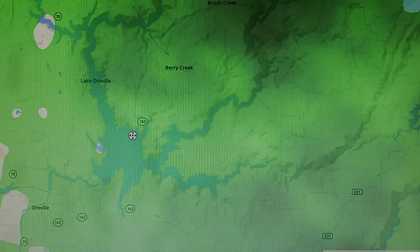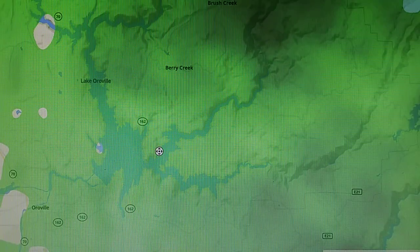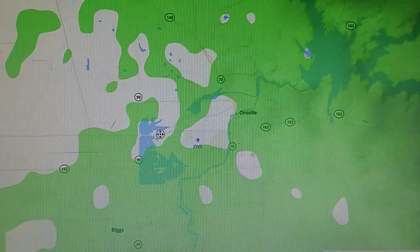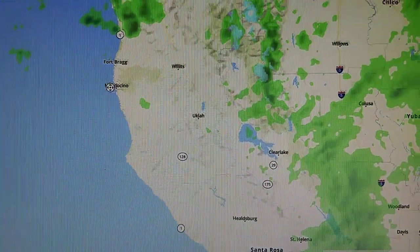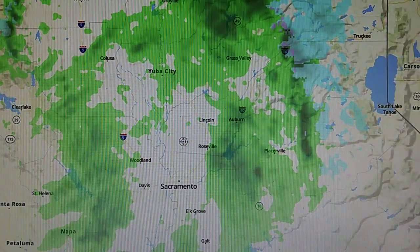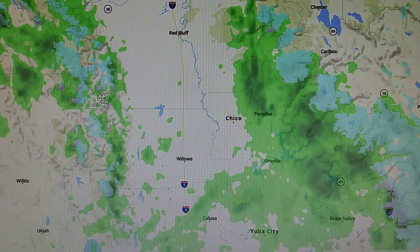Right here, that is filling at a rate of about a foot a day, as I understand it, maybe a little bit more now since we've had that second blast of rain. Up in the Tahoe area near Donner Pass, they've had near record snowfall, which didn't surpass the 2019 snowfall so far, but it's fairly well snowed in up there.